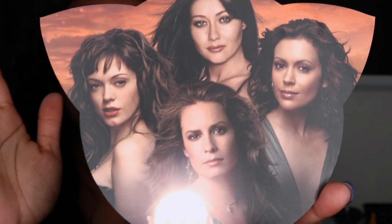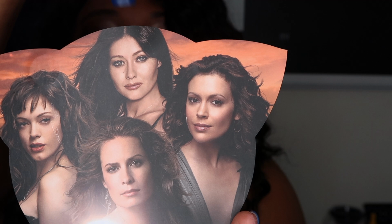Oh, I'm opening it wrong. Okay, sorry. This way. Look at that! It has all their faces on it. For those of you who don't know, this is Paige, Piper, Phoebe, and Prue. Prue's the oldest one, but she passed away in season 3. And then that's when Paige came in. Rose McGowan. So yeah, that's that.